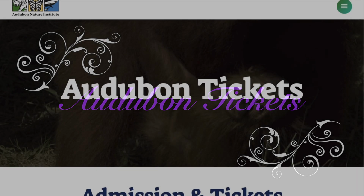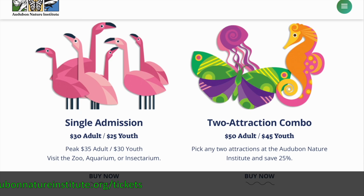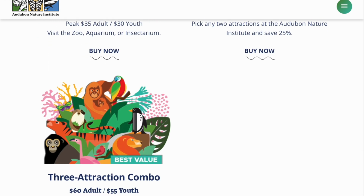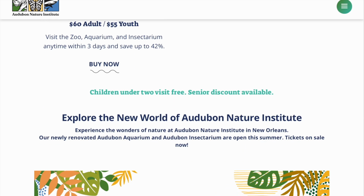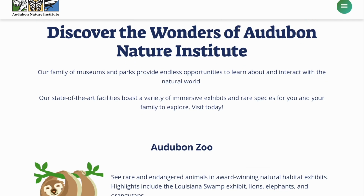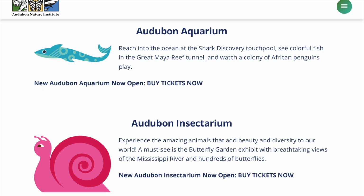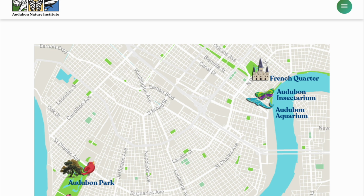So how about tickets? Where can you get tickets? Well, they're at the website. You can see about tickets. They've got single admission. They've got 2 attraction combos. And they've got multiple attraction, 3 attraction combos as well. Zoo, Aquarium, and Insectarium. Or you can also investigate membership. $65 a person. And if you have membership, I believe you get year-round access to all 3 venues, and there is no charge for Audubon Park.